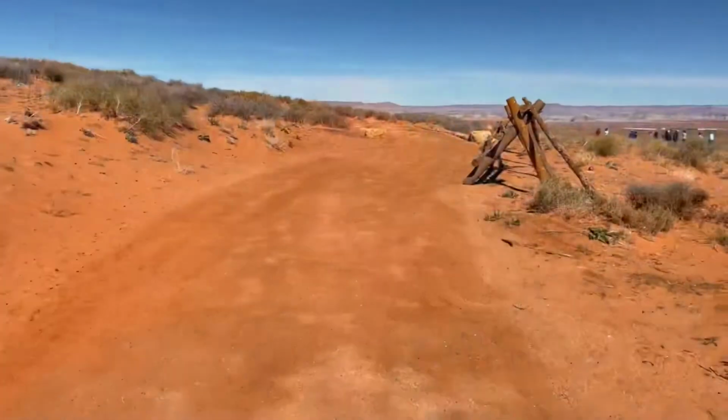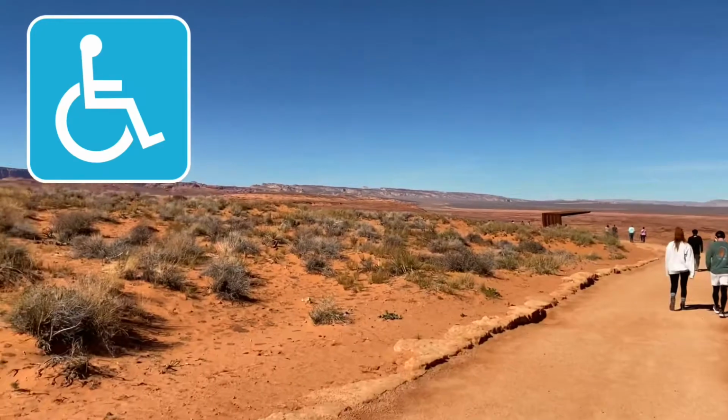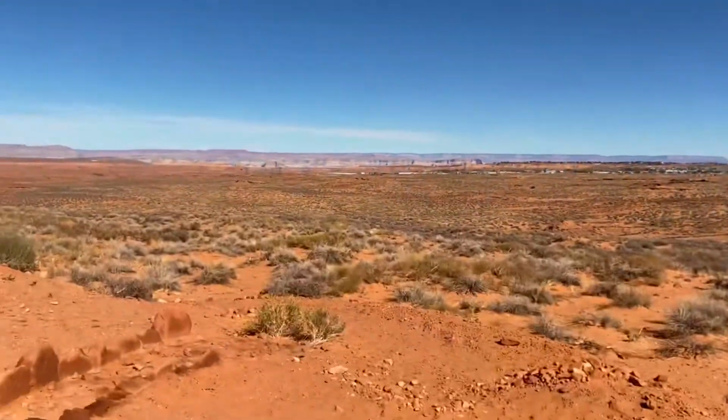We're at Horseshoe Bend in Page, Arizona. Gonna check out the famous Horseshoe. Now, I've never been here before, but supposedly they recently revamped the trail. The trail is a little bit longer, but definitely more wheelchair friendly as well.